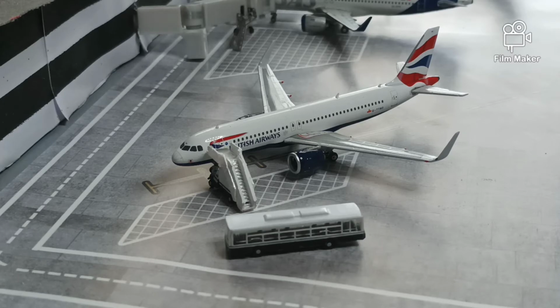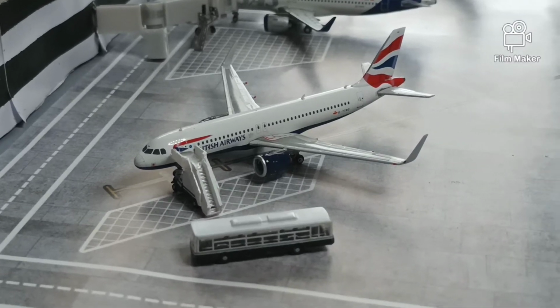So starting off in the European terminal, we've got this British Airways A320neo who's getting passengers loaded up for a flight out to London Heathrow, and he's going to be departing in about 20 minutes.